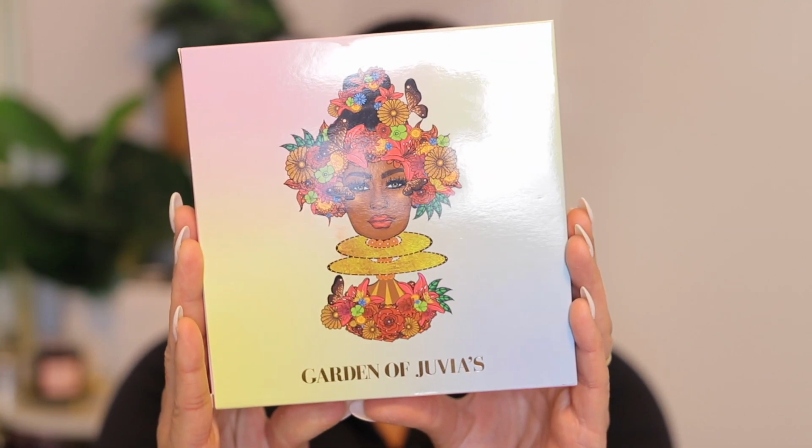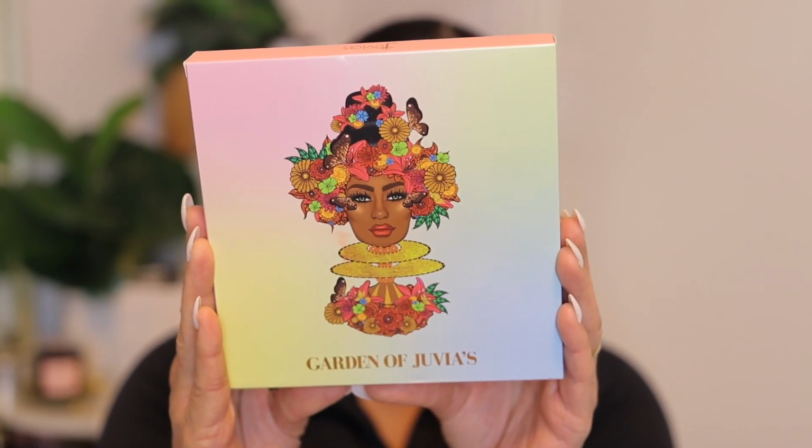And this is by Juvia's Place. This is the Garden of Juvia's. Look how beautiful that packaging is. But oh my gosh, y'all, this is so stinking pretty. Look at these pastel shades, guys. I cannot wait to use these. I think that even though they're pastel, I could definitely mix them with other shades in the fall.